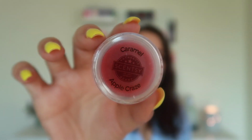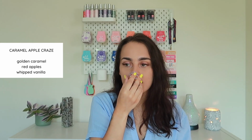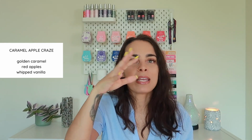So freaking good. Next up, we have Caramel Apple Craze, and Scentsy says, creamy golden caramel, sweet red delicious apples, and whipped vanilla. So this scent is actually a dupe, in my opinion, to Summer Boardwalk from Bath & Body Works. That one has caramel, popcorn, apples. It literally smells like you're going to the fair and you're walking by one of those stands that has those apples that are just covered in caramel and some peanuts on top.